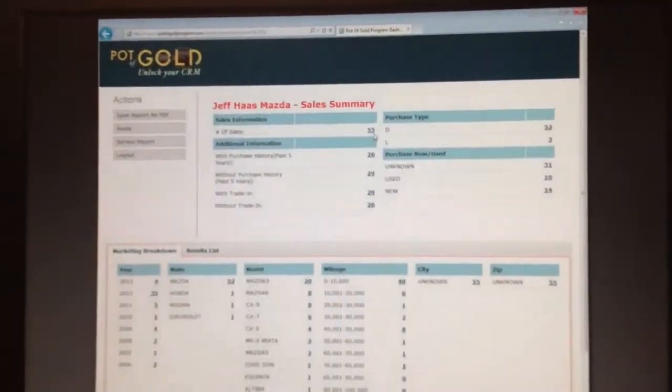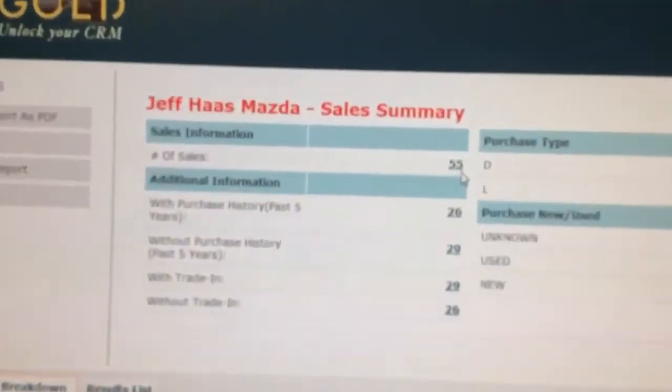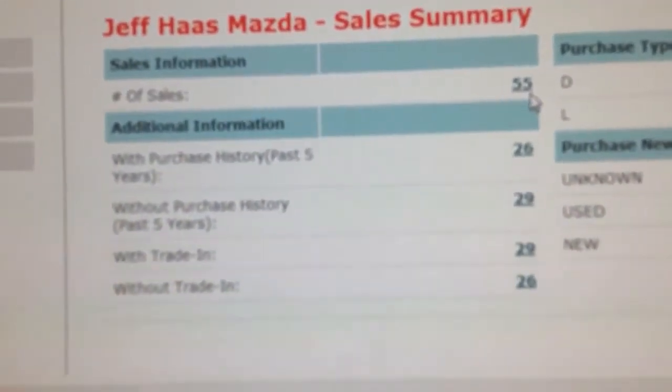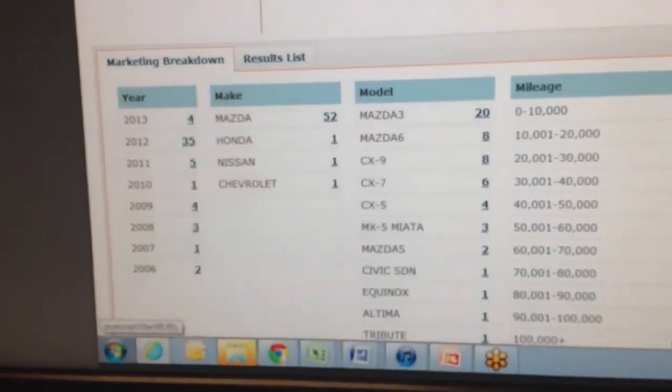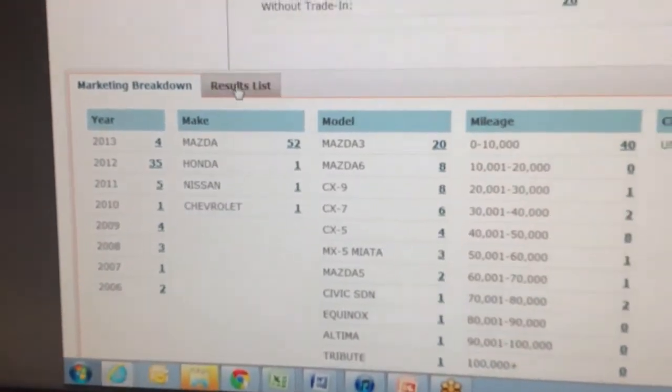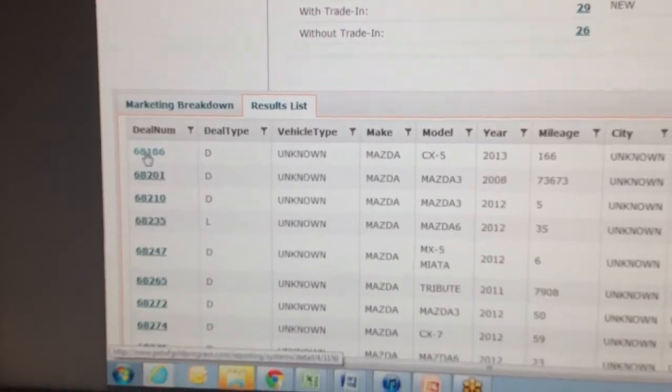Basically, what we do is we provide the report, and the dealer is able to log into the system and look at it, and they can pull up by deal. For example, you can go in here and pull up the actual deal, and then go through and take a look at them. Sorry, the results of this, I apologize. Click on here. You can actually pull up the deal. There's the deal number. You can pull it up, and you can go take a look at the information.